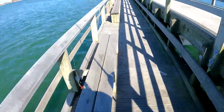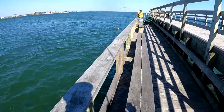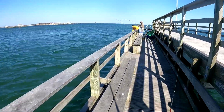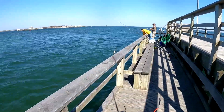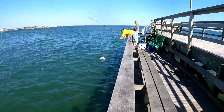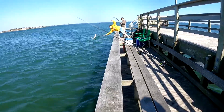What do they have? Striped bass? Oh, it's a shark. It's a dog shark. It's a dogfish. I don't like those things. I mean, they're okay. I like sea bass. Wait, is that spiny? Oh, it's a spiny one.